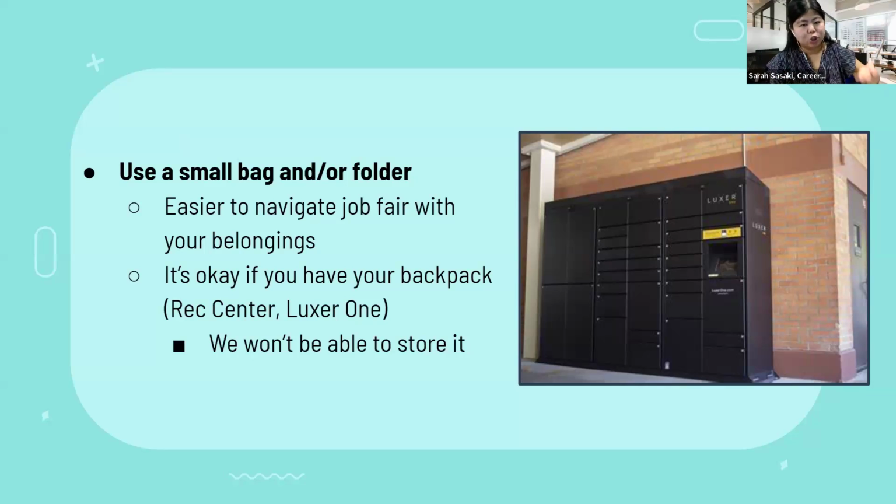But again, I understand the job fair is on a weekday. You may have classes on the same day, going in and out between classes. And so it's okay if you do have your backpack. If you do want to store it somewhere, I believe the rec center has lockers you can store your things in. And I think we still have these Luxor One lockers as you're walking up towards the library, in those almost like hallways that are outdoors. I think they're still here.